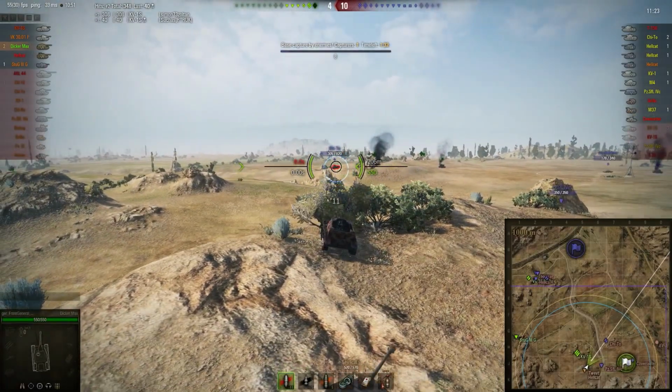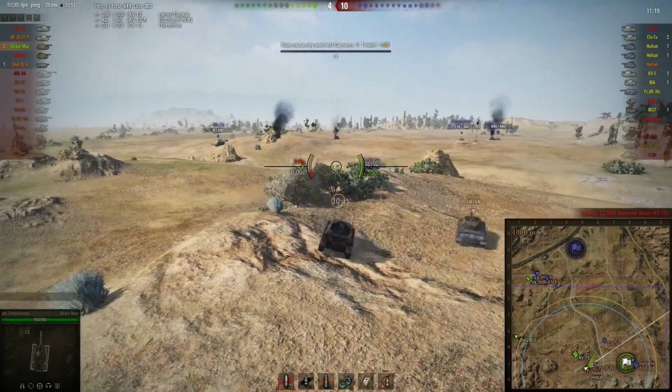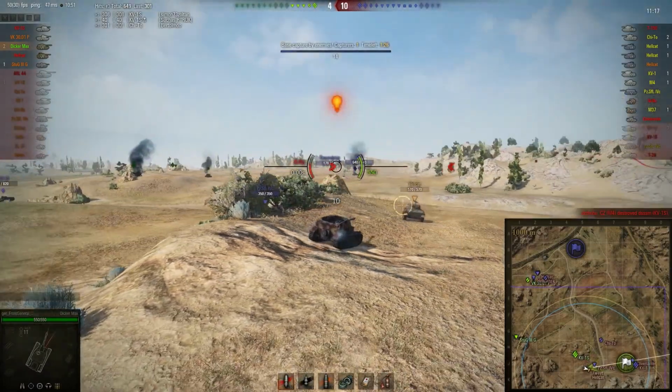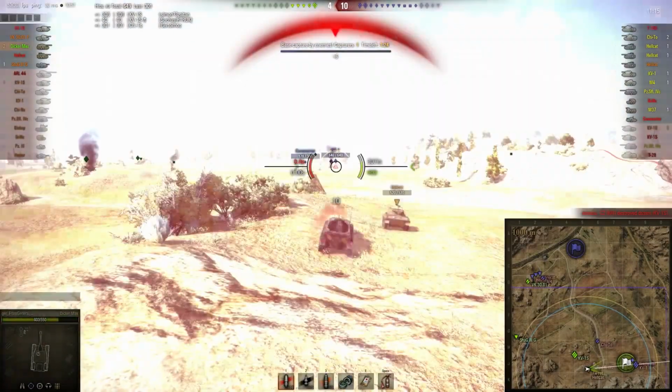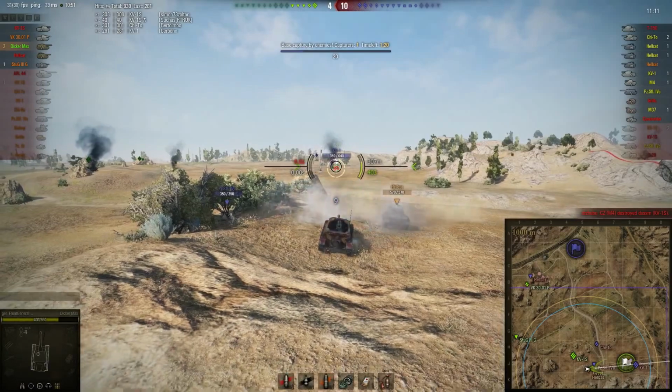Not really sure who that is. Does see a Cheeto on the left-hand side. Unfortunately, leaves him with 4 hit points left. So that's a little bit unfortunate there. But his platoon mate in the Hellcat has now arrived. They're both going to be dueling with this KV-1.